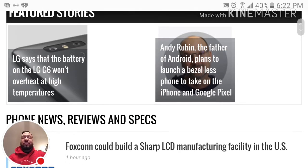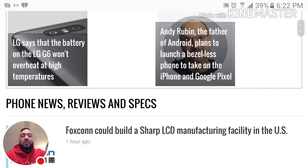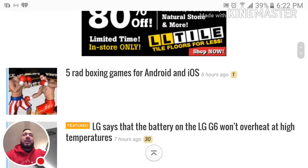Obviously, if you can see this article right here on the top, it's saying that LG says their battery won't overheat at high temperature. So they're taking another jab at Samsung in regards to that. So the G6 should be announced during MWC. I can't wait. Everyone thought that Samsung would be launching their device somewhere around MWC in February, launching it earlier because of what happened with the Note. But they want to be, in an abundance of caution, they want to launch the device later to make sure the same thing doesn't happen.